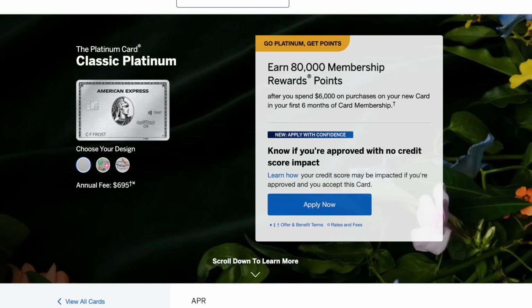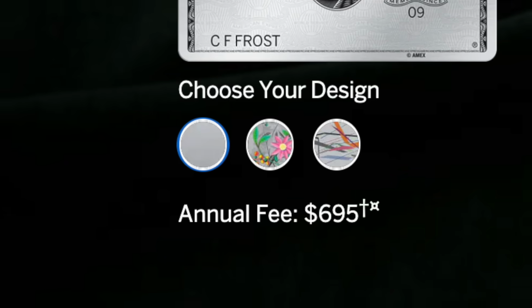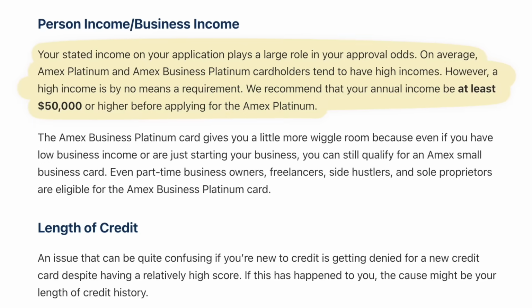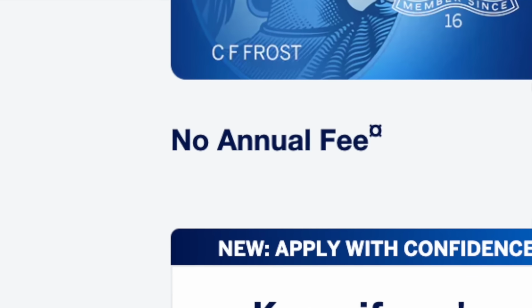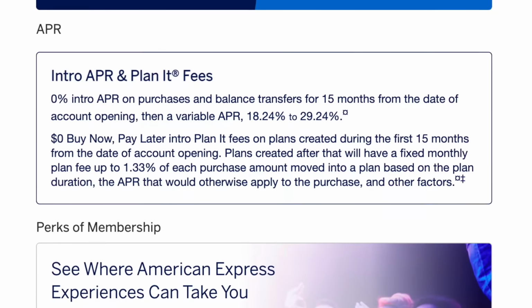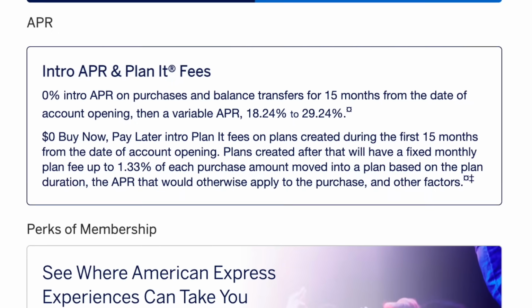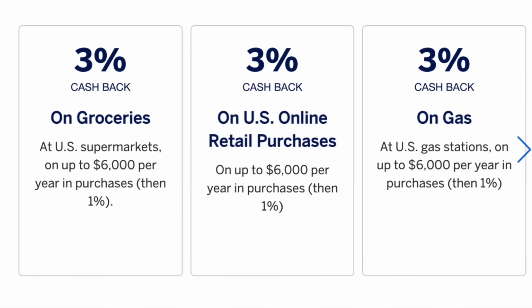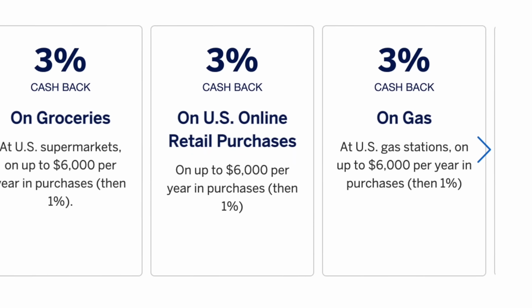It's a long name. Now here's the thing, usually when you think of American Express, you'd imagine the Gold or the Platinum card, which is notorious for charging an extremely high annual fee or requiring a high income in order to get approved. But this American Express is a little bit different. To start, they'll charge you no annual fee, just like the last one. You'll also get 0% interest for the first 15 months on both purchases and balance transfers, and you could get 3% cash back on multiple categories, from groceries, online retailers, and gas.